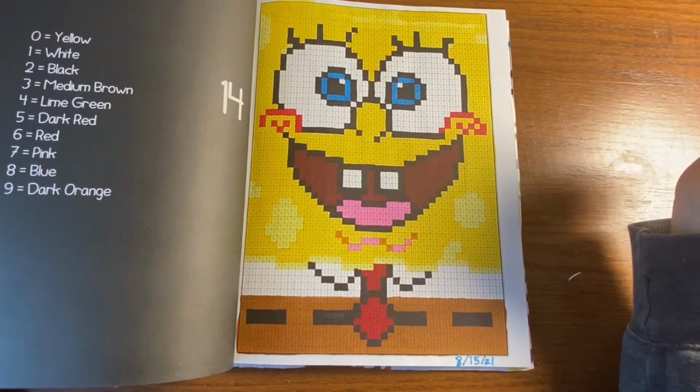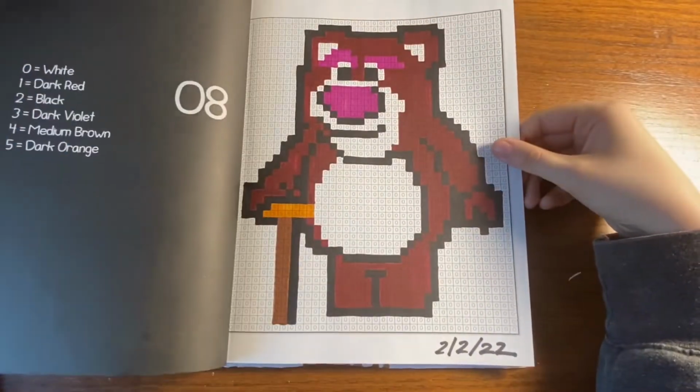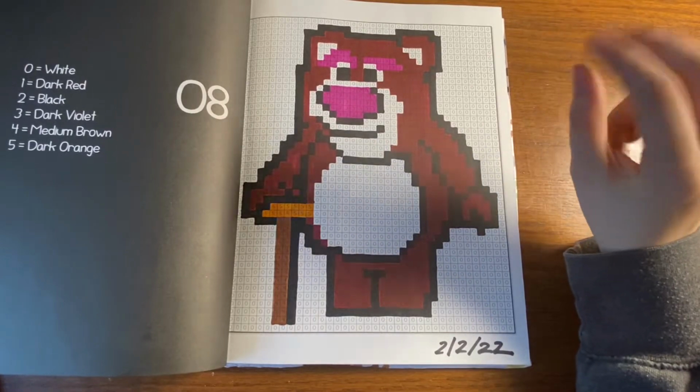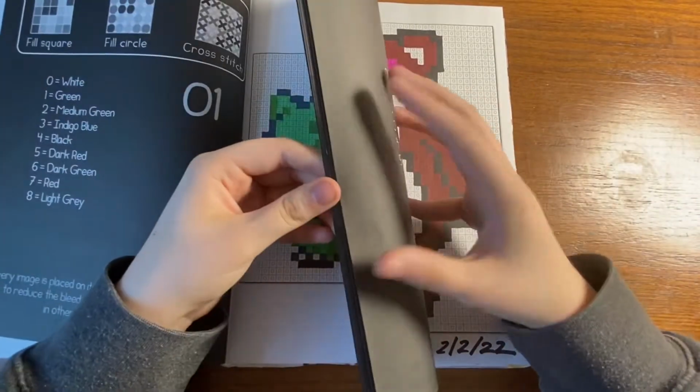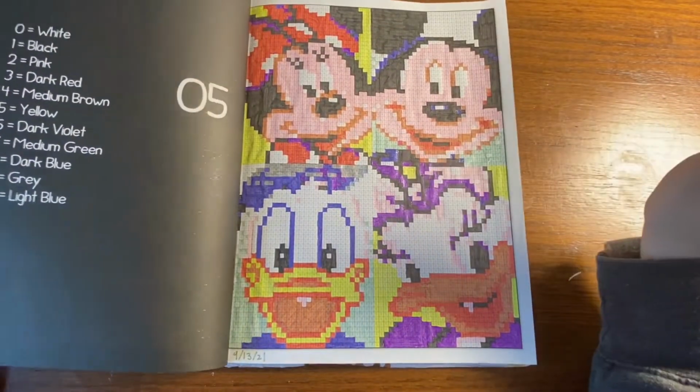SpongeBob, I could tell who this was before I started coloring because I saw the black around the eyes and I was like, oh, must be SpongeBob. I think this guy is from Toy Story 2 or 3. I've only seen the first Toy Story, I know.